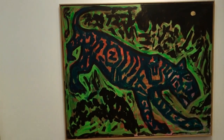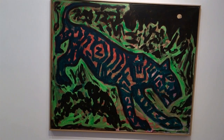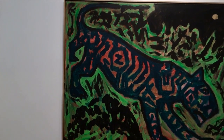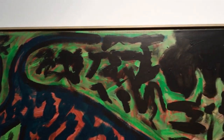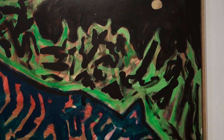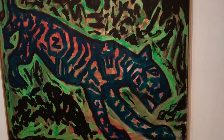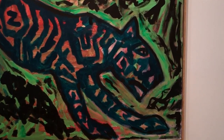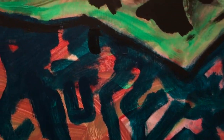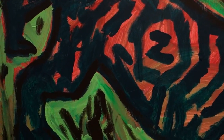Well, this piece made me think of Thornton Dial. Tiger im nächtlichen Dschungel. Tiger in the jungle at night. It's got kind of an interesting palette there. Also, that's almost a representational study of a tiger. That's all new. Oh, and the black on the dark green is interesting.